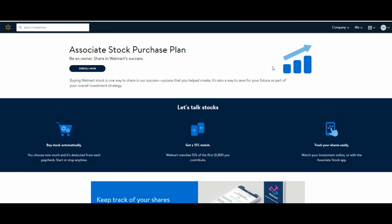Start or stop anytime. Let's talk stocks. Get a 15% match. Walmart matches 15% of the first $1,800 you contribute. That means basically for every $100 that you put in Walmart stock, Walmart will add $15 more to your $100. So it's almost like covering you 15% in a way. But also when you look at your check stub, you're only really putting in $85 because they're giving the 15% back into your earnings.